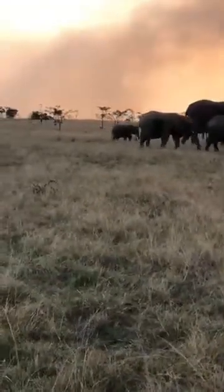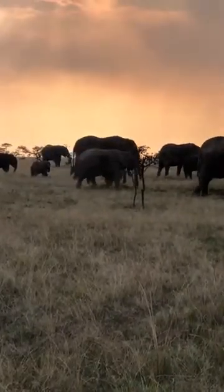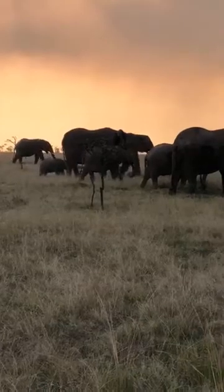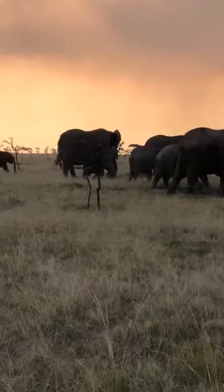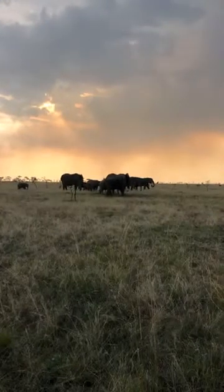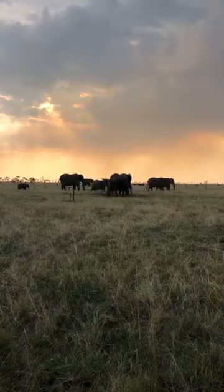So that's a bit of, wherever you see in the background, you can see the sun almost going down, and then you can see the elephants as well. So this is always a beautiful sunset of Africa. Elephants live in families, so definitely this is maybe 3 or 4 families together here.